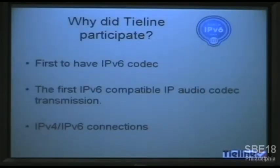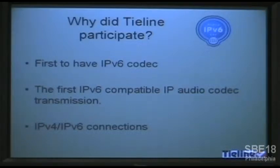There were a few reasons that our little company wanted to participate. I really do very firmly believe we just have an incredibly talented group of engineers, and they wanted bragging rights. They really wanted to be able to say we were the first company to have an IPv6 compatible broadcast product. And we did it. We also wanted to test internally whether this was really going to work and whether we had anything that we needed to work out. So it was very, very useful to have this day. And it worked. So now we can officially say we're the first company to have an IPv6 codec.